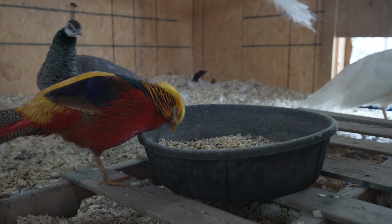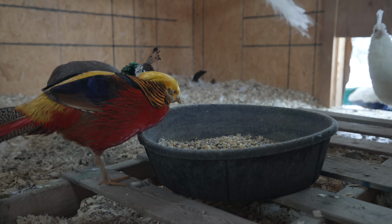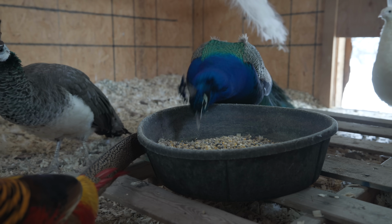So we got Blaze here, and then the peacocks, peafowl, and then a couple more of the red golden pheasant hens up there. They're all being smart. They pretty much just stay inside all winter.